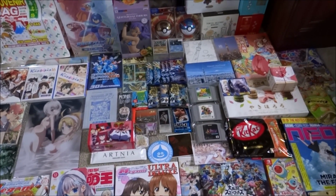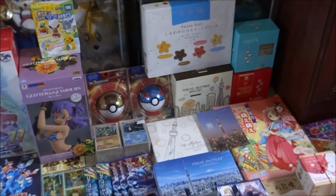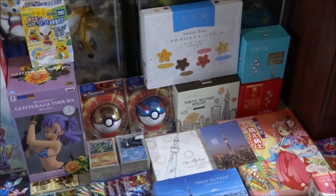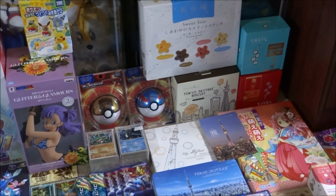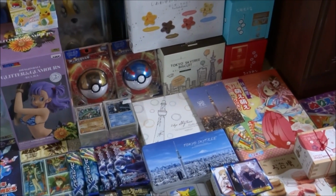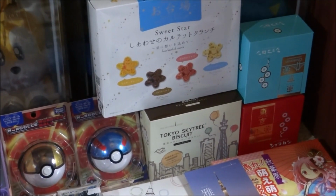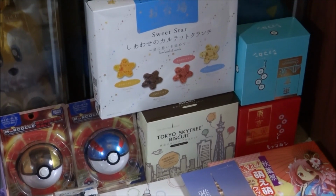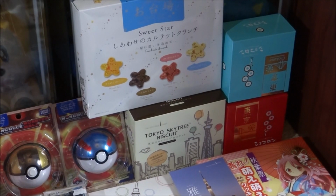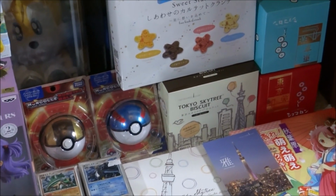I'm going to start on the top right. So I'll go here. Now I picked up various food-related gift items while I was out there, because they're nice items to pick up and great gift ideas for people, especially if you're not sure what to get some people. So we've got a selection here of some chocolate biscuits or cookies. That's what these four are here, from various locations. A couple of them will be from Odaiba, and you might see on the bottom there, that one's from Tokyo Skytree. It's a Tokyo Skytree biscuit.